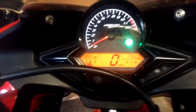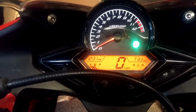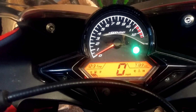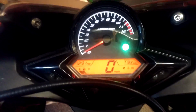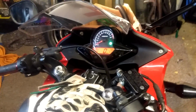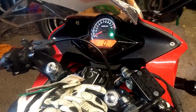On here, as you can see, you've got time of day, your fuel, your miles, your temperature, and then obviously how many miles an hour you're going, and then you've got your RPMs at the top and a neutral light, but no gear indicator. When you've learned how to ride the bike, you can listen out to it and do it on sound and feel, and you can tell what gear you're in, and obviously if you need to go up or down, then yeah, it's alright.